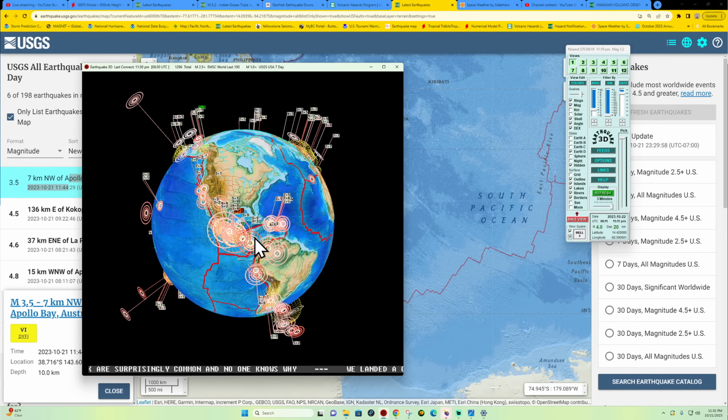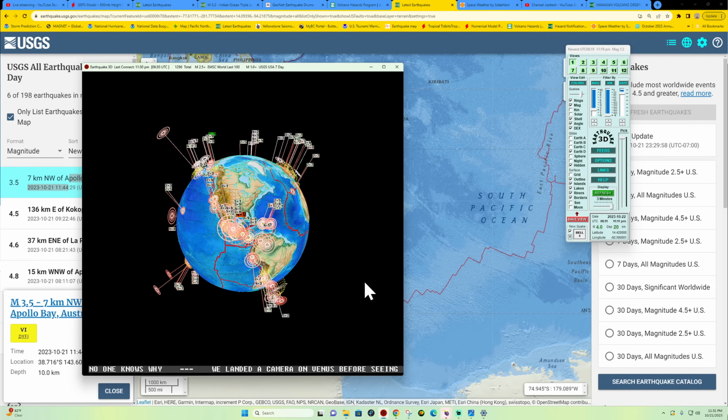What do we got? 4.0 coming in here, Middle America Trench. What do you know? This is a pretty active area here in the last couple days.